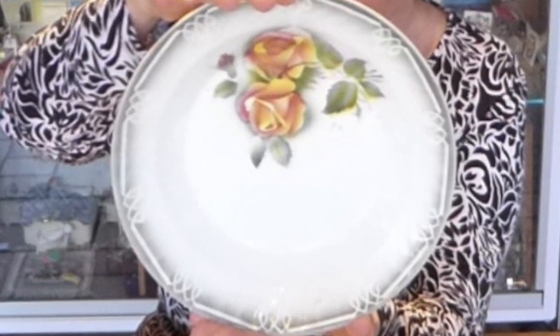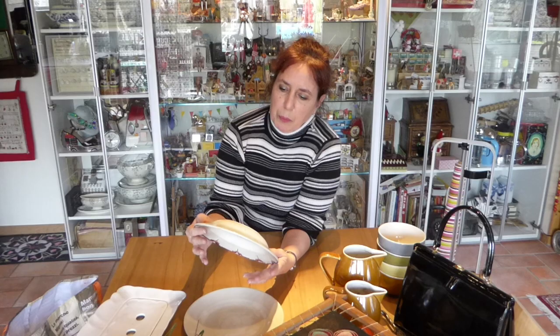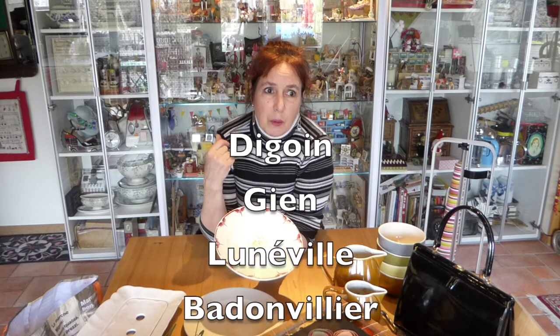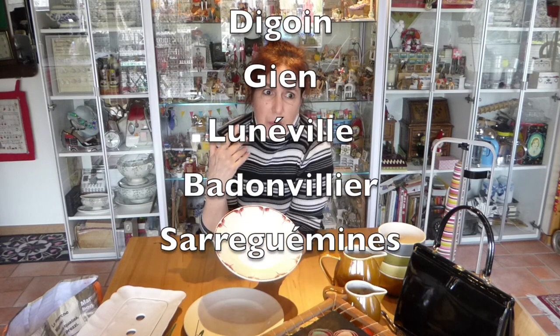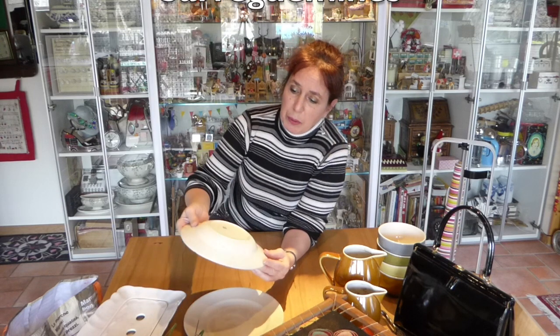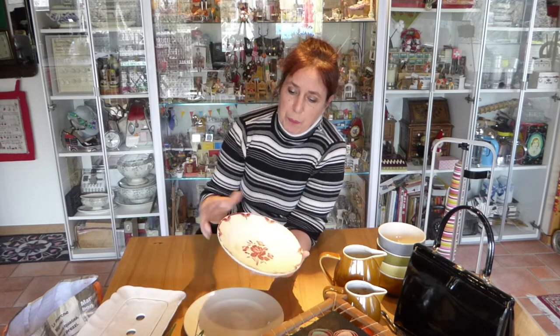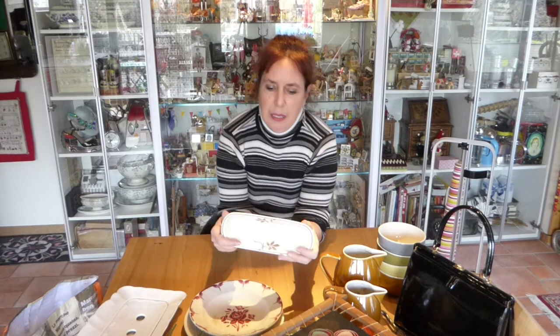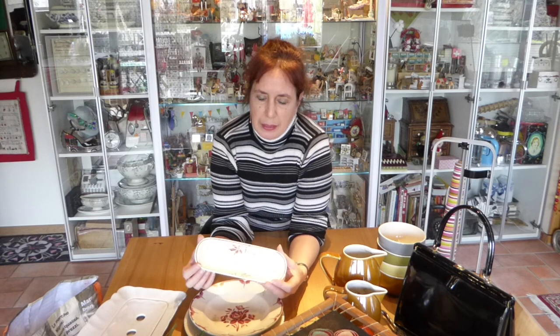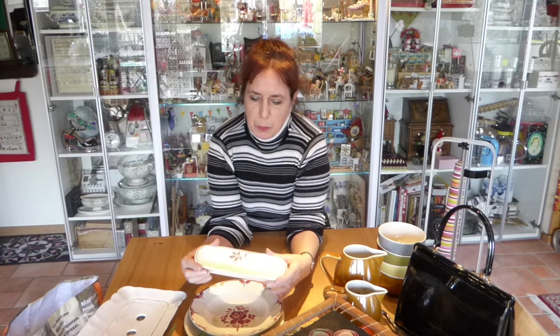This one I'm going to probably put with the one I bought last time. They're very similar. And I don't know what brand this is or where it's from, but I would say it's French. It's either a Dijon or a Gien or a Lunéville or Badonviller or Sarreguemines. I can't think of any others, but I can't read the brand on that. But it's that style. That's like a little soap dish, or you could put anything wet in it. It's got little ridges in the bottom here.